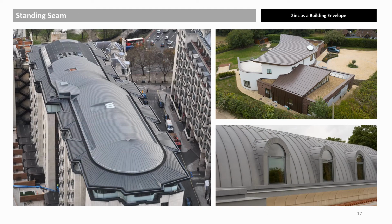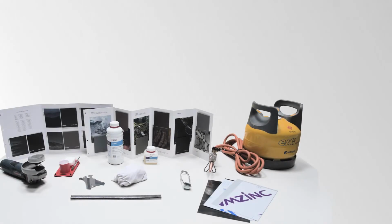Most junctions on a zinc roof are mechanical, but some details, such as certain roof light details as well as gutters, require soldering. Zinc is a straightforward metal to solder. The right tools and materials must be used.